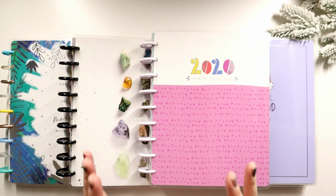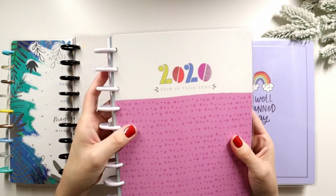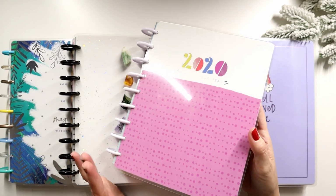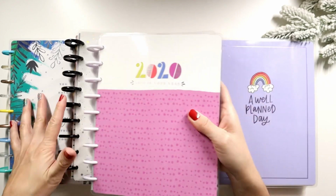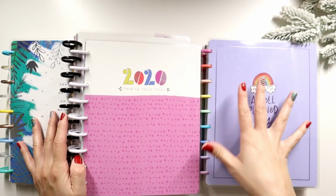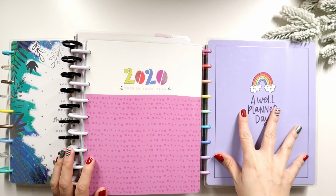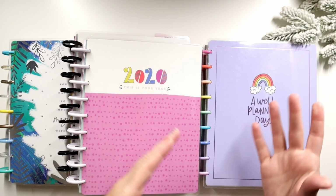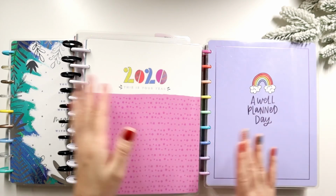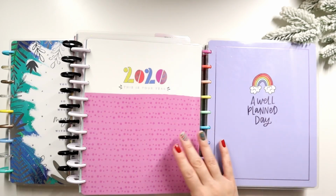If you have a couple of planners and you're using a Frankenplanning system, and for those of you wondering what the heck Frankenplanning is, say I have these two planners and an extra cover. I pull out 1 month from this planner and 1 month from that one and put them into this cover, so it's just my main one, instead of pulling out two different planners each day to plan. It's all in one, without having to carry 12 months of each. I hope that makes sense.